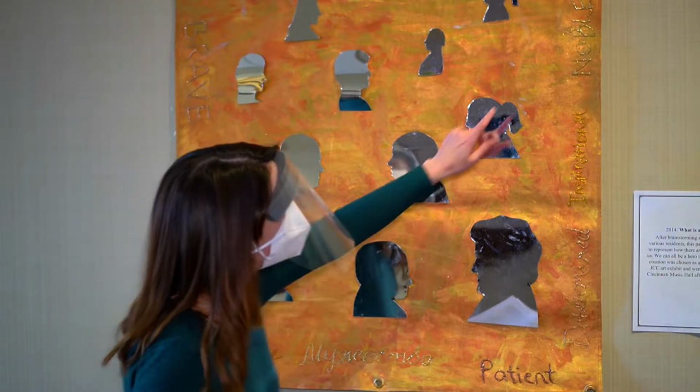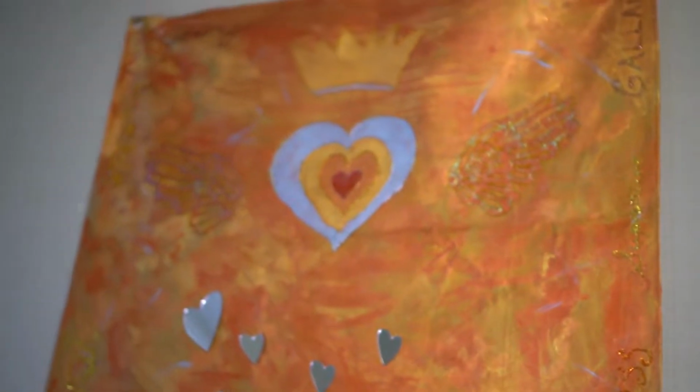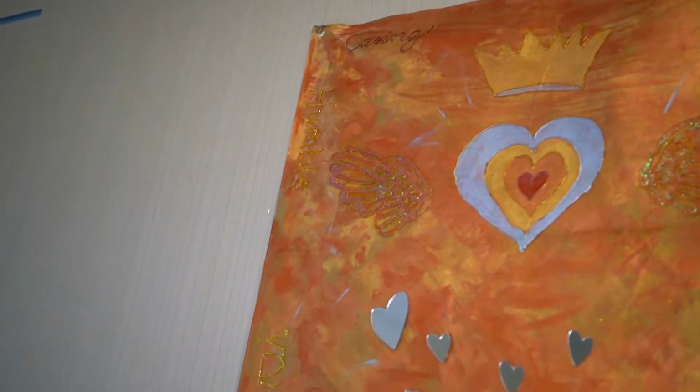Then around the border of the piece, using a glitter glue, I invited staff and residents to write words that they thought were characteristics of a hero or someone that had been a hero to them. So there are words written around there such as fearless, supportive, gallant, selfless, caring, and so on. Even some in other languages, so that it would speak to all.